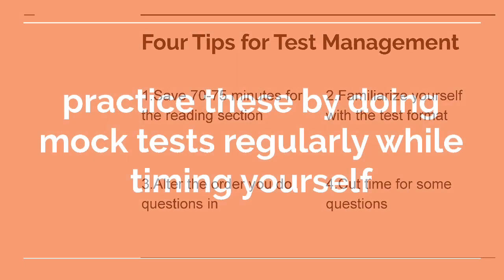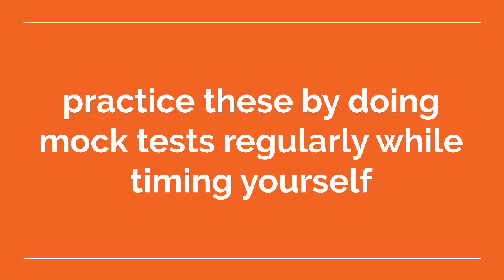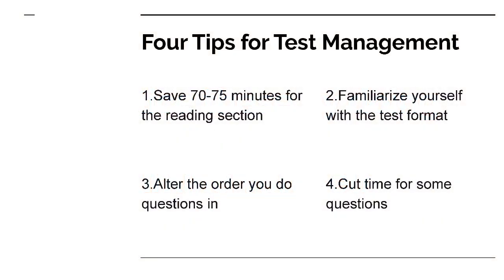The best way to practice these is to do mock tests regularly while timing yourself. Following these tips guarantees you to have a huge advantage over people who walk into the test room without knowing about the time issue.